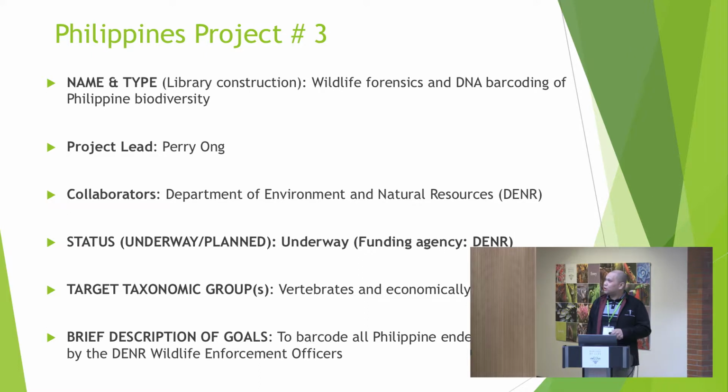And then a third project, this is also ongoing, is a wildlife forensics and DNA barcoding of Philippine biodiversity. Now, at the beginning, we have also encountered similar problems like in other countries, where we had to go through the bureaucracy to get permits. Because the DENR, Department of Environment and Natural Resources, is the one that is responsible for protecting our biodiversity. And then suddenly, one of our project leaders had this brilliant idea: why don't we just work with them?